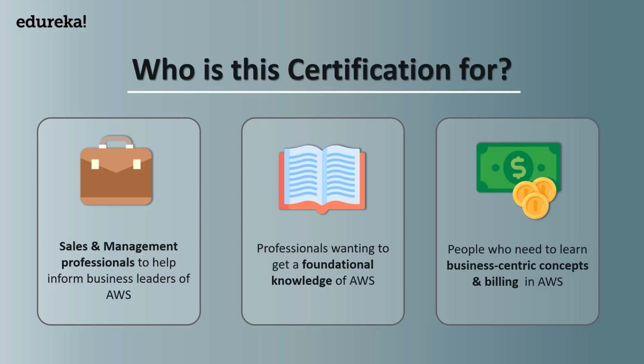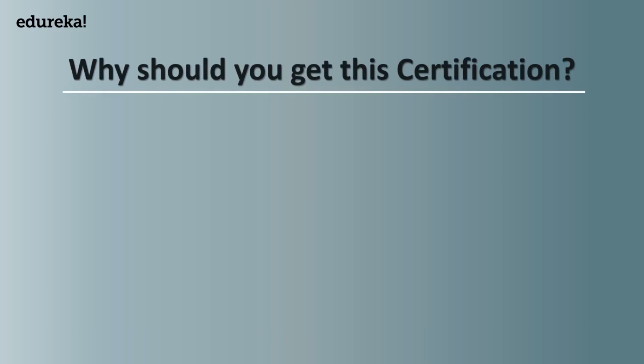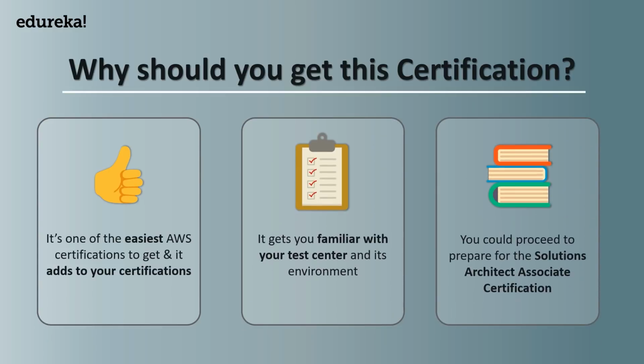The next thing that might confuse a few people is why they should get this certification. Firstly, it's one of the easiest AWS certifications out there. So if nothing else, it should definitely give you a confidence boost. It basically adds to your certification count superficially, if that's something your company cares about, and that is why you don't see a lot of developers doing this certification.